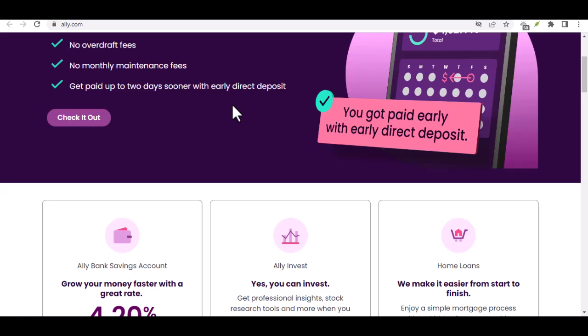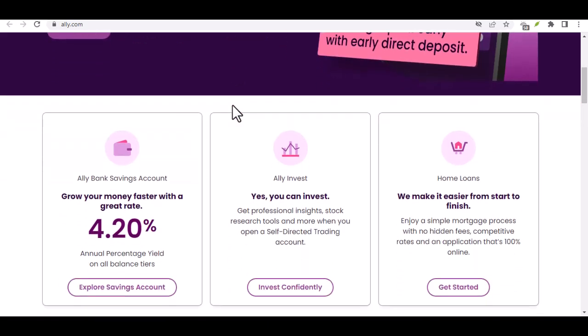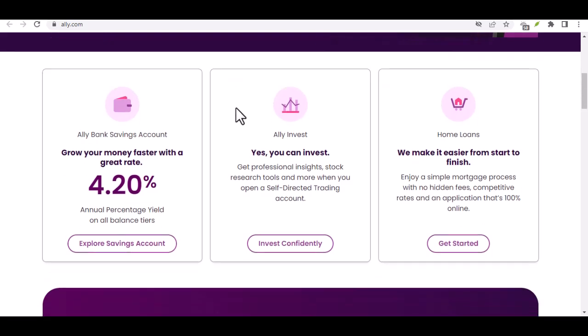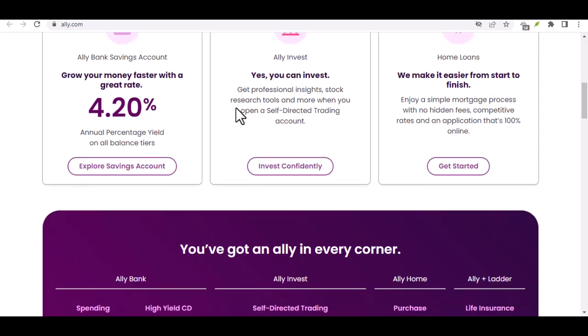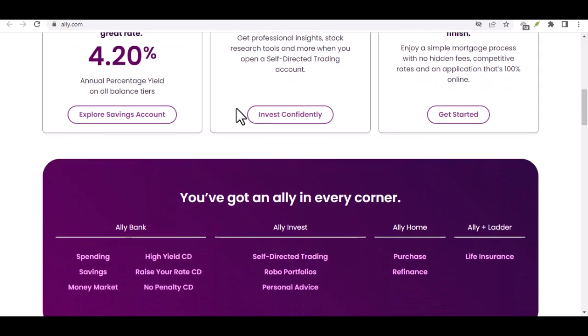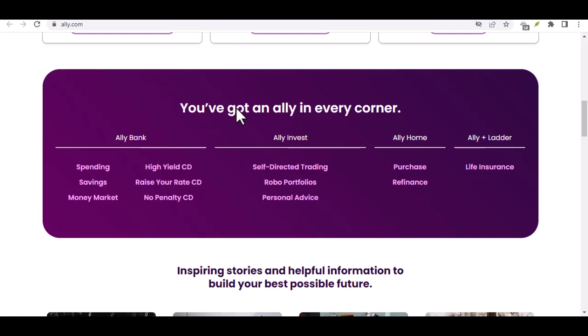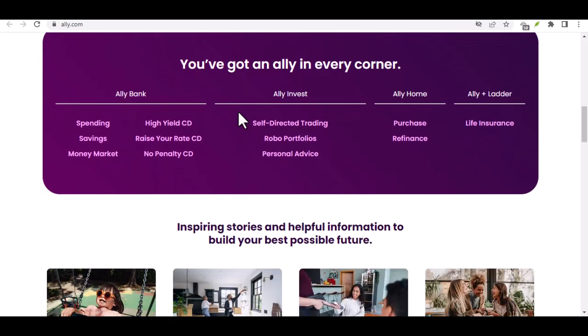Tips for getting the most out of your Ally Bank account. Here are a few tips to help you get the most out of your Ally Bank account. Set up automatic transfers. Automate your savings by setting up recurring transfers from your checking account to your Ally account. Take advantage of Ally's online tools. Ally offers a variety of online tools to help you track your progress and make informed financial decisions.